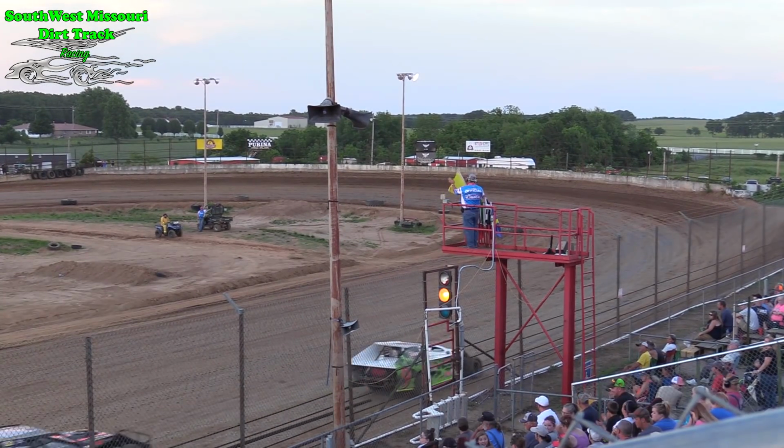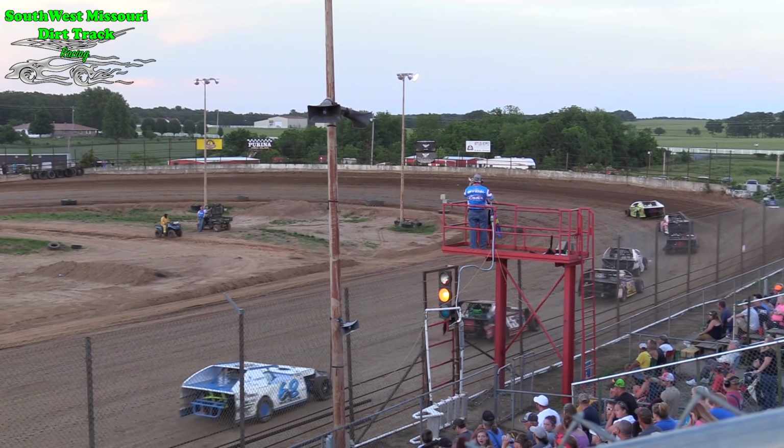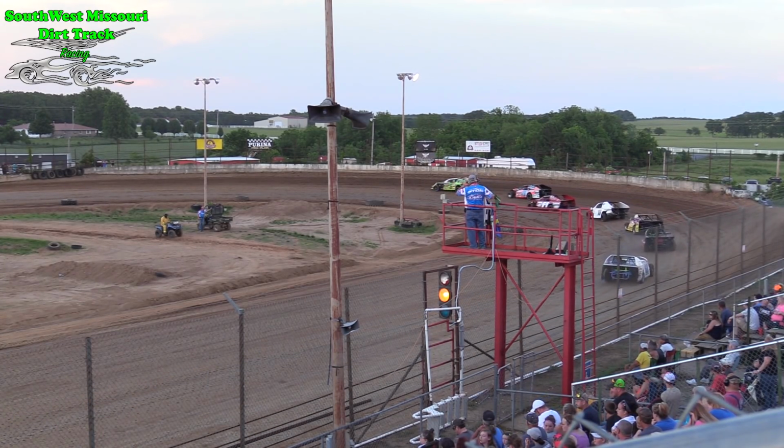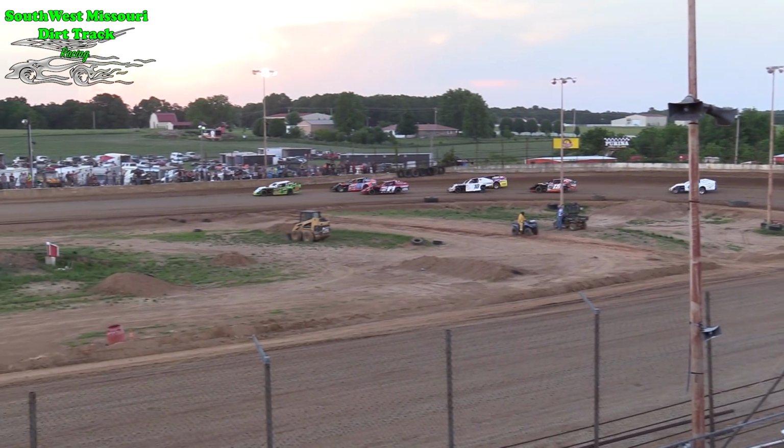These guys have a big feature coming up. They don't want to kill their cars here in these heat races. Matt Rose choosing to go outside this time. He's in second place, but he's going to choose the top side.